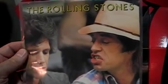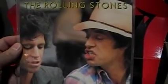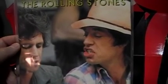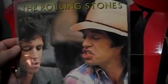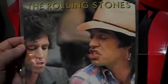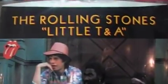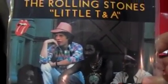The second single off Tattoo You was Waiting on a Friend, and this photo is a screenshot from the video that they shot in the village, and I've got some newspaper articles with some pictures of that filming that I'll show you momentarily. And the flip side is Keith's little TNA, another shot from that video of Waiting on a Friend.